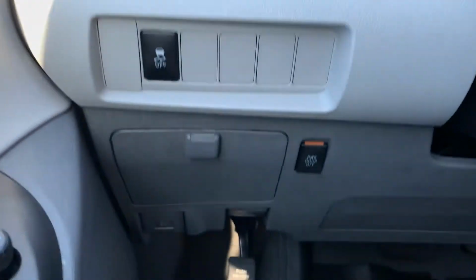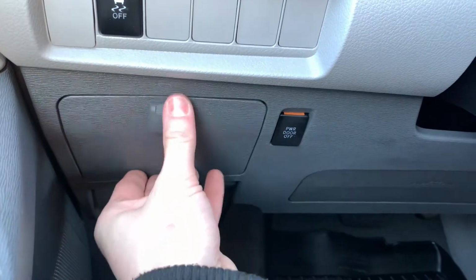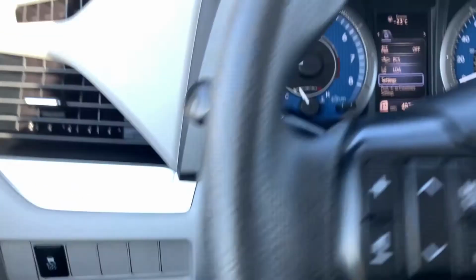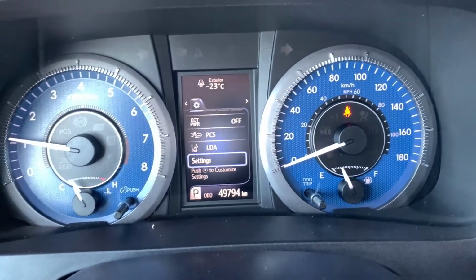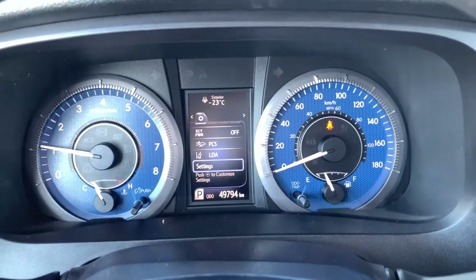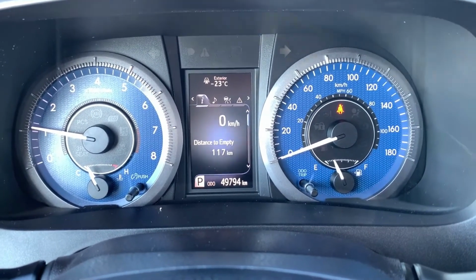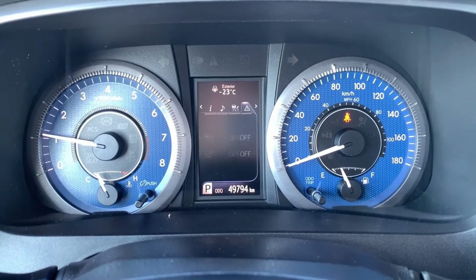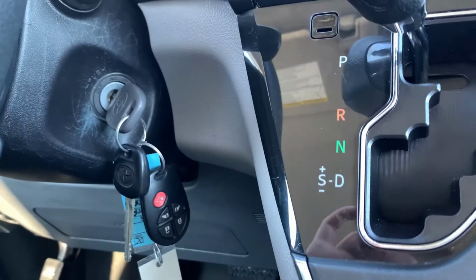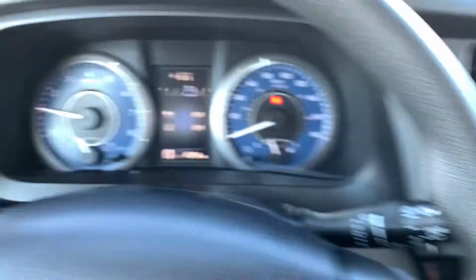To the left you have your traction control, and you can turn the power doors off, which is nice. You also have a bit of extra storage down there. Into the dash, the current mileage on this is 79,794 kilometers. You can also scroll through a few of the different menu options. Take a second to explore that menu a little bit further with your sales advisor. Okay, and then to the right, of course, you have your ignition area. Up top, it's a nice clean dash, clean styling.